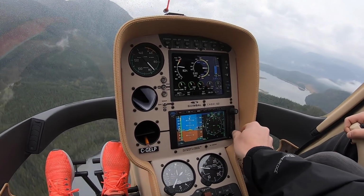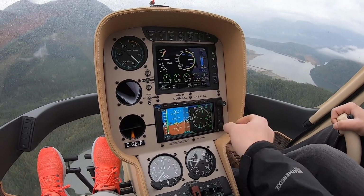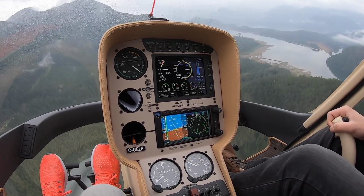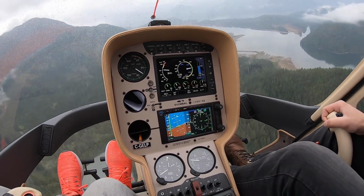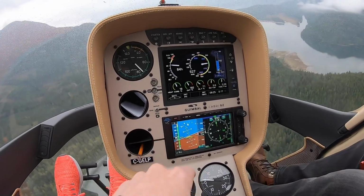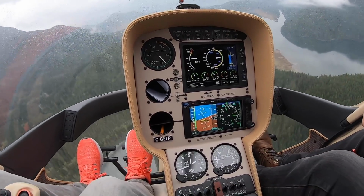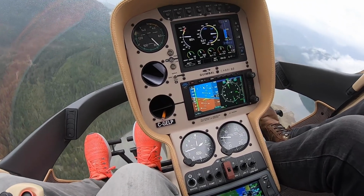All right, we're going to change your heading, so hopefully this will help you out a little bit. Okay. Heading of 360. Okay, so we're going to a heading of north. Now when you do your turns, you want to make sure that you're not going to turn more than about 15 degrees or so. So that's about 15, 14 degrees right there. Wow. I blew past my heading there, so let's go back here.